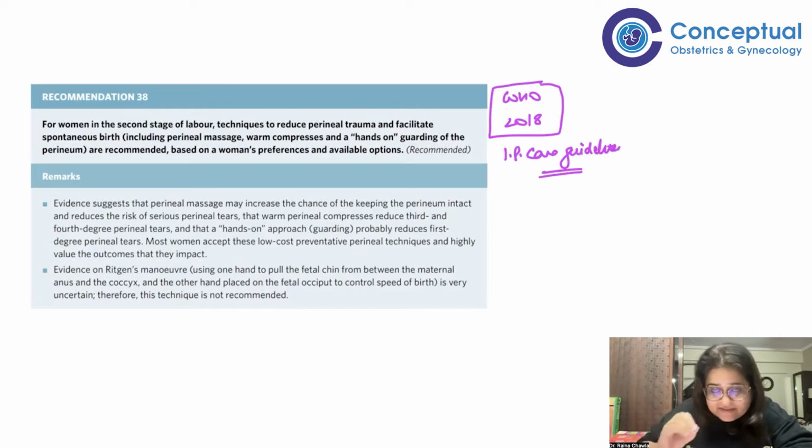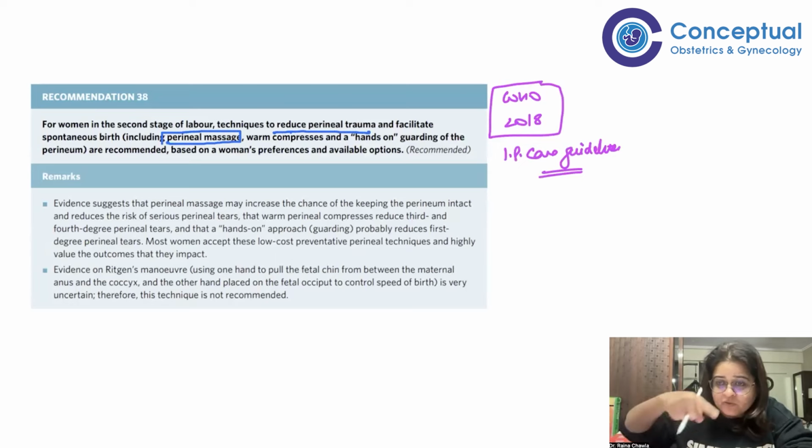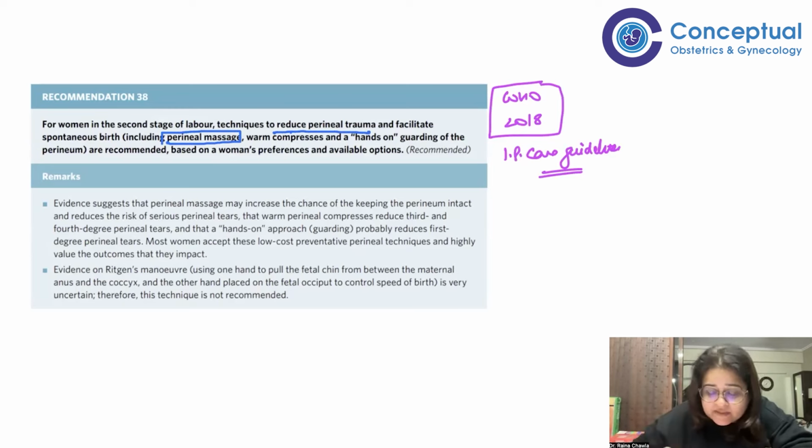So it clearly said two things. One is it says to reduce perineal trauma, you should do three things. What are those three things? And this does not include episiotomy. It says do a perineal massage. What is a perineal massage? If you've noticed in deliveries, with our fingers, we do a massage, especially in the posterior fourchette of the introitus. We keep doing this. That's called a perineal massage.